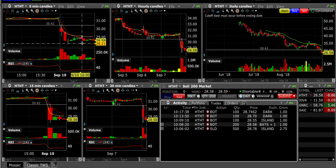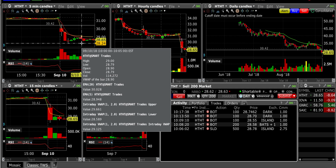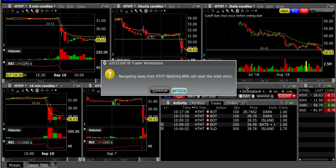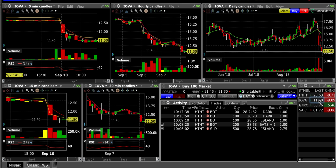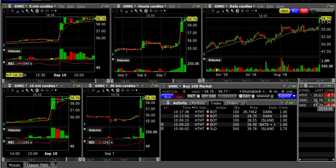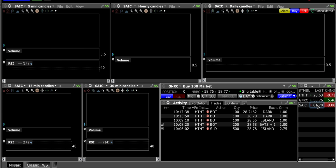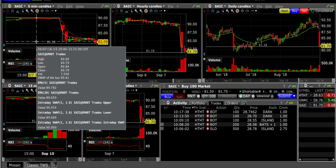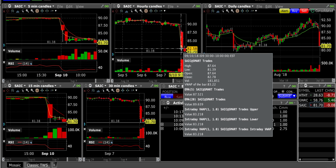If we can break under this 28.50, maybe it has one more push down here. That's what I think. So I don't want to have this IOVA to watch. It's hogging up my space. GNRC, SAIC. SAIC was really a good one to play for the break under 82. Had a nice 50-cent move down here.